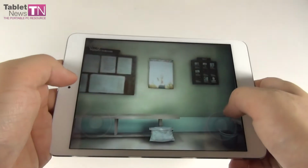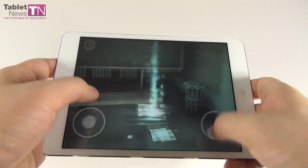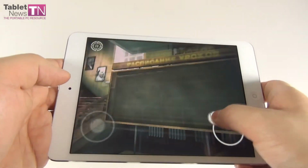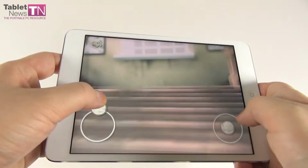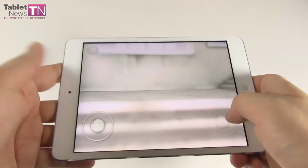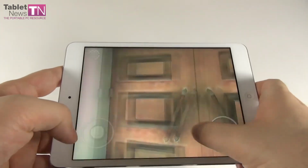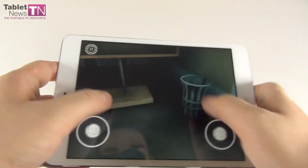Let's see what's here. No clues. I can see a vision here. Something happening here. I see that it's written in Russian or some other similar Cyrillic alphabet language. Okay, so I guess I'm going to have to stay on this floor because I'm not allowed to go that way. Let's see if we can go out the main door. Nope, still here. Still trying to make sense of all this.